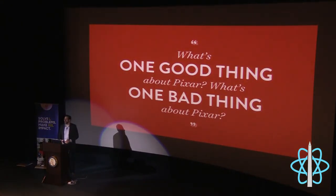Jobs was also notorious for jumping in on daily screenings where they put up what they worked on the day before in the morning. Jobs would walk into the theater to a small team of maybe 20 people and say, what's one good thing about Pixar?